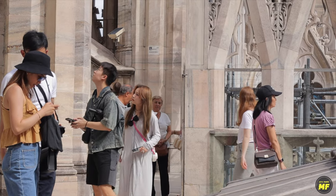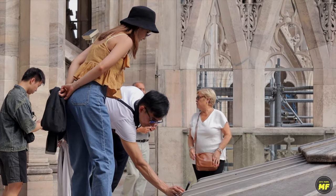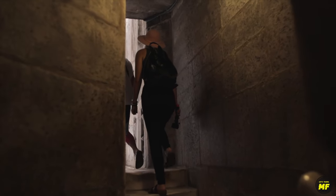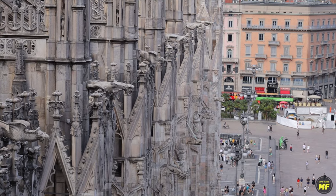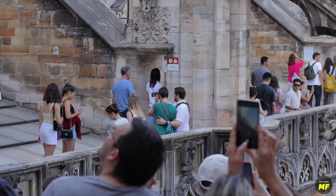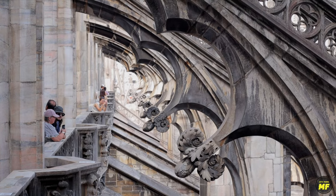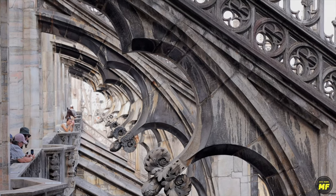So what makes this cathedral so stunning, or even worth visiting? Well, firstly, it took over 6 centuries to complete, and even still today, there is constant restoration work going on to keep this building looking good. It's also the only cathedral in the world where you can walk on its entire rooftop, and with 1,000 statues, figures, and gargoyles, it is really beautiful to see up close. Walking all over the rooftop of a 13th century cathedral is definitely a unique and rare experience.